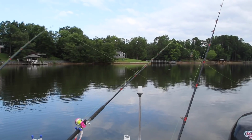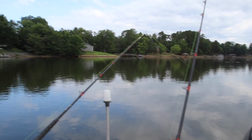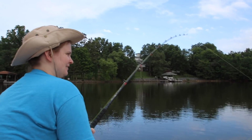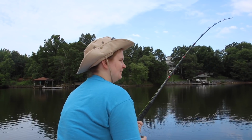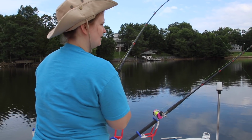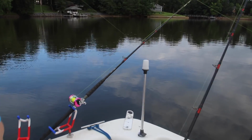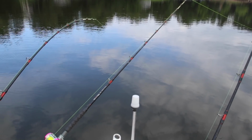Either he's into that line or... see what happens. It should get slack right here if he's on there. Yeah, I think it's on there. See, I thought that might have been into a line a minute ago. See how big he is. Is he grippable? Yeah. He's not too big.